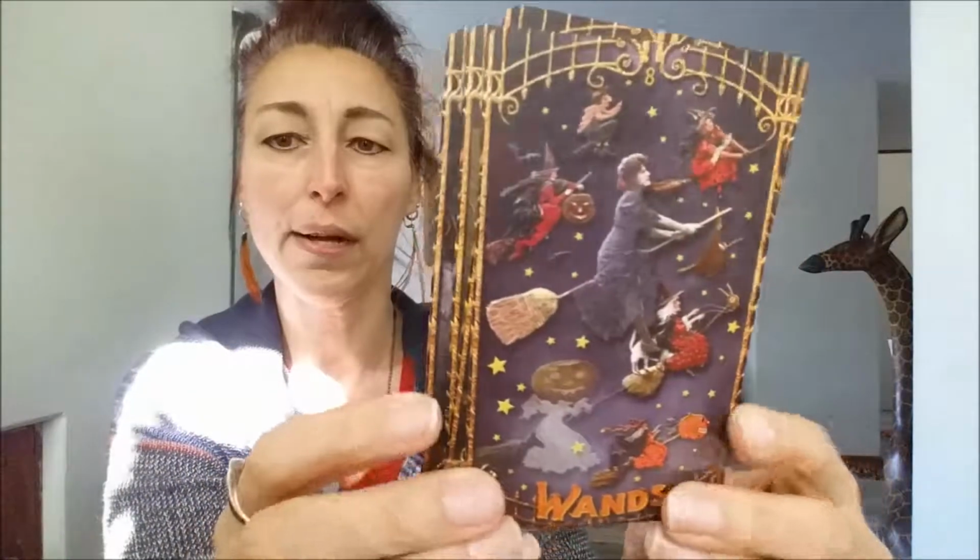4 of Swords. I love this, the vampire in the coffin. All of his images are just so delicious, so well done. And it's really easy to read, I think, in a creative way. It's very thematic. There's a lot of pumpkins and bats and witches and what have you going on.